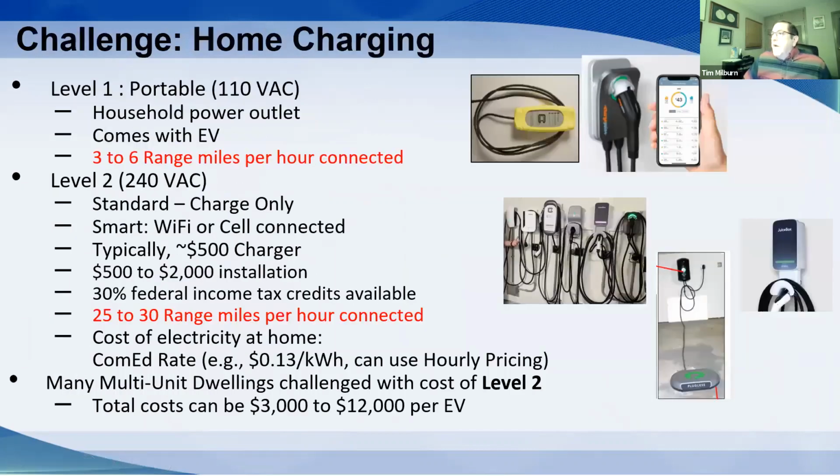So the other challenge is, to home charge, how do you do that? Should you invest or just go with Level 1? I mentioned the levels before. This yellow thing here comes with the car, and this is where you get 3 to 6 range miles per hour connected. You really don't have to spend any money unless you have to put in a bigger amperage circuit.